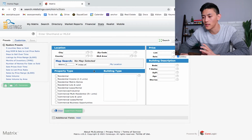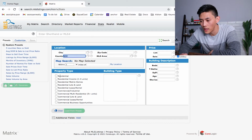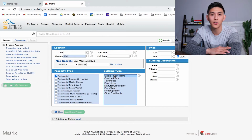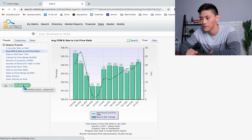So let's start with Santa Clara County, and let's see how this market has done during this first month of 2021. What we're going to do is go here, click on SCC, Santa Clara, and we're going to look at residential single-family homes. We'll go through the single family homes first and then look into the condo/townhouse market. So in general, let's go here to average days on market and sale to list price ratio.